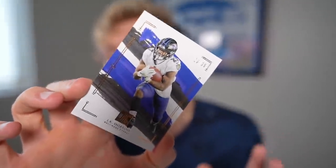I love the rarity on it. I am bummed out that J.K. Dobbins got hurt at the start of the season. He was gearing up for really what would have been an incredible season. I wish J.K. Dobbins had stayed healthy this year, but you know what? It's not an auto or a patch or any of that either. So I'm kind of okay with this. J.K. Dobbins.